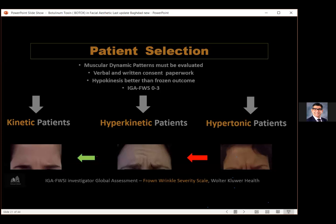The most critical patient is the hypertonic patient, because this patient will not be satisfied with your botulinum toxin alone. Because this patient has a deep groove. When you ask him to do some movement, there is a deep groove. When I ask him to relax the muscle, the groove stays in its place, and the groove is deep. Maybe when I inject the area, the groove becomes more shallow, but it's still in its place.